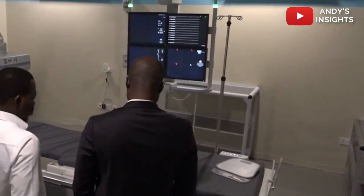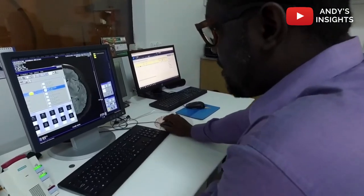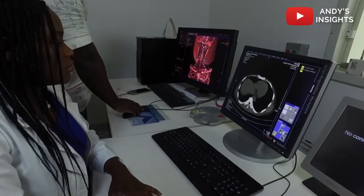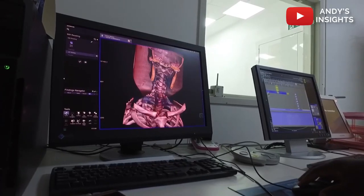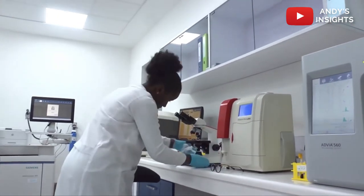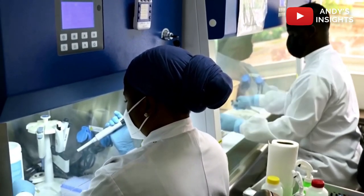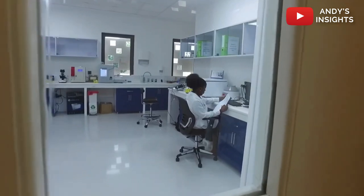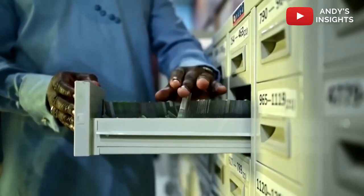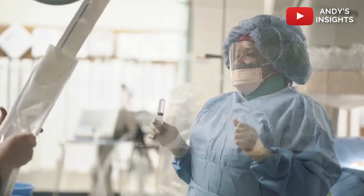So accordingly, the new Kolebu Cath Lab's primary focus is on the diagnosis and treatment of coronary artery diseases, which is one of the leading causes of death in Ghana and other parts of the world. The laboratory is equipped with advanced imaging technology, including digital subtraction angiography and CT scanning, which allows for the precise diagnosis of heart conditions.